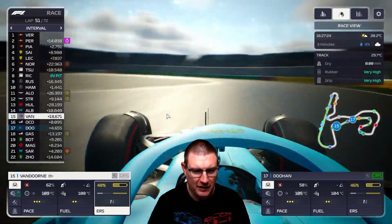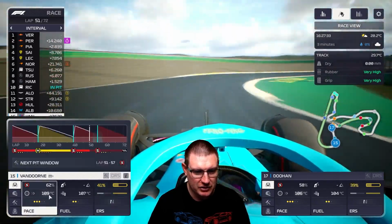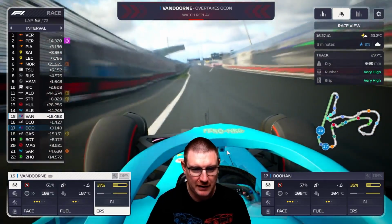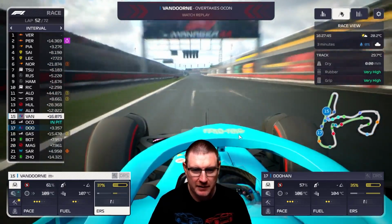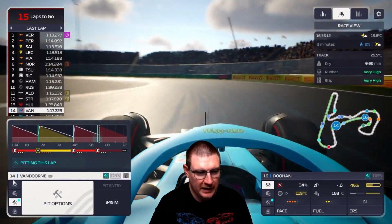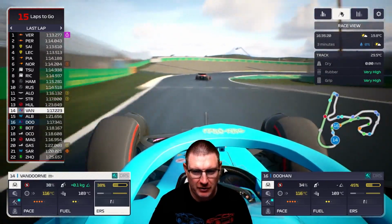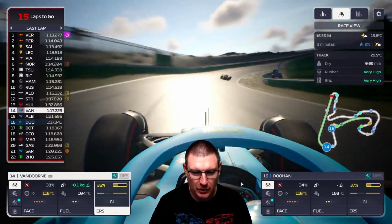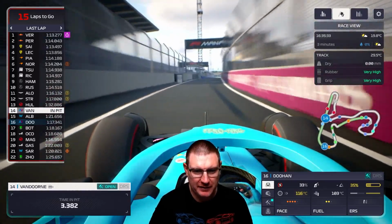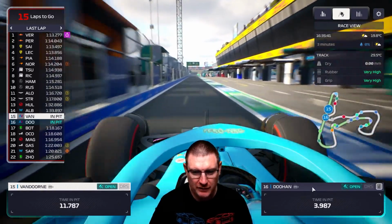But if Ocon's trying to get to a point where we can go into another soft, he's going to struggle, I think, because we're still a few laps away from that yet. And he's in the pits now. Okay, so we are double pitting this lap. Van Dorn's about to get lapped. I was really hoping we'd avoid having to lose time to pull over there. Anyway, we're near enough, given that we're laps down. It's only going to be 15 laps to go, so we're more than able to come in. It's somewhat of a double stack.